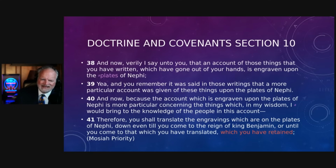It covers Lehi leaving Jerusalem. It covers up to King Benjamin. Those get lost, they get stolen. And now Joseph Smith, once the power is restored to him, again to translate, he doesn't begin at the beginning again. He begins where he left off at the beginning of the book of Mosiah. He translates through the end of the Book of Mormon to Moroni, which is the last book in the Book of Mormon.